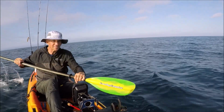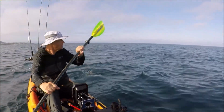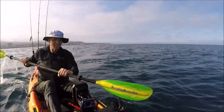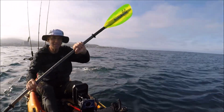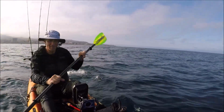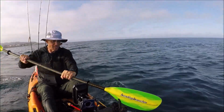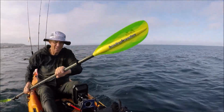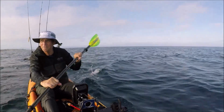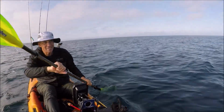So after leaving the sand bass spot, I paddled over to a waypoint that I had created back when the lobster pots were set. At that time, it was big structure and it was holding some fish. I started out with the flat fall, and then I went over to vertically fished tube jigs. And eventually I used cut bait.